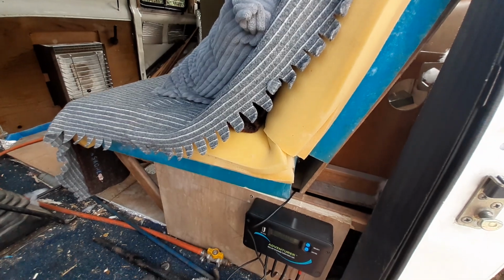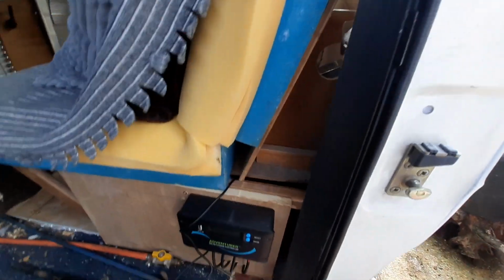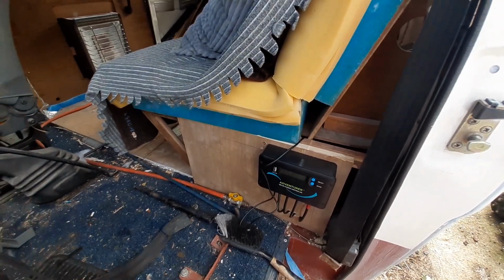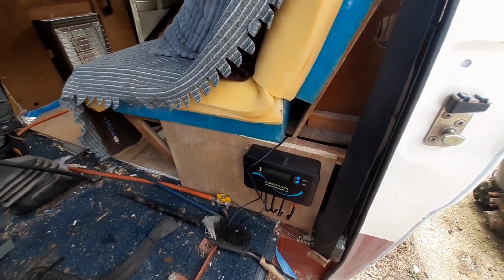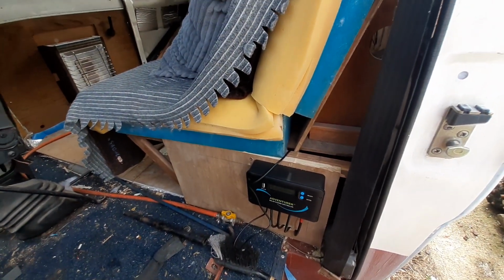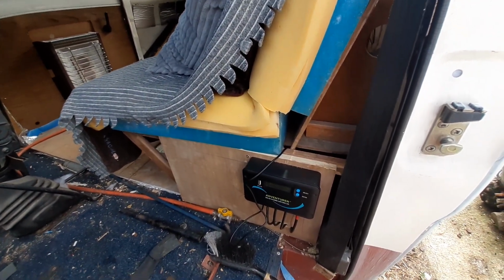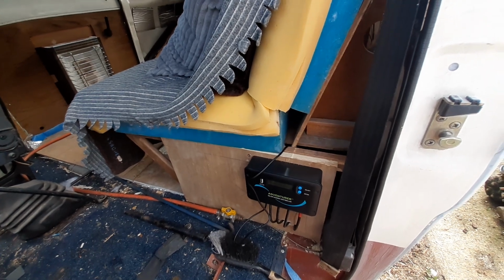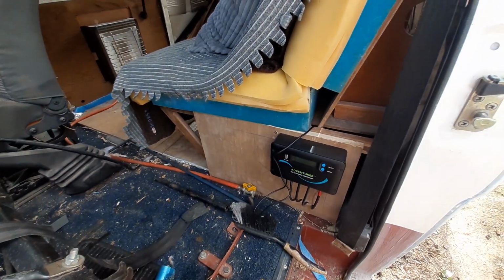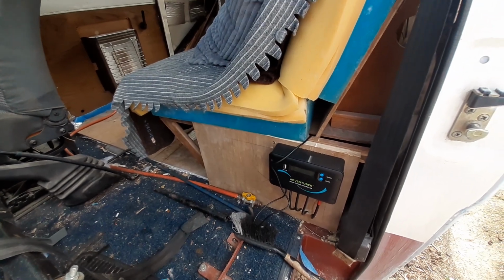So you can see that was that. All I've done is mock that up. And as I say, I've got 2 batteries underneath. Little fuse board. Again, all temporary. I've got me 240 fuse board, and to the right of that I've got me 12 volt fuse board. So I've got to put me smart switch on to charge it when I'm driving next. That'll be my next move.